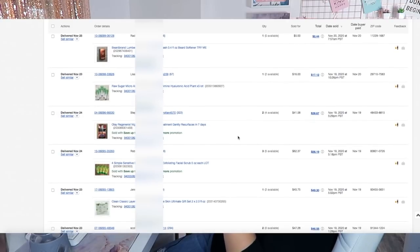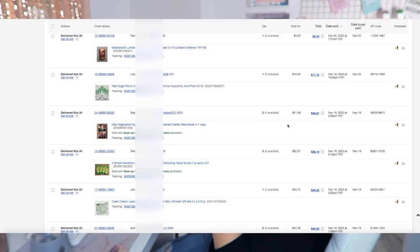Still selling off some of this Olay Regenerist Night Resurfacing Elixir. So this person bought 2 of them for $41.58. I still have 4 available, but I've sold, I think, 20 so far. This was definitely a listing that I had a high multi-quantity of.